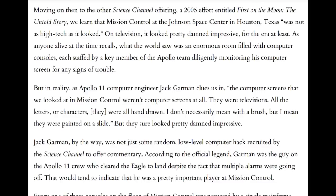Jack Garman, by the way, was not just some random low-level computer hack recruited by the Science Channel to offer commentary. According to the official legend, Garman was the guy on the Apollo 11 crew who cleared the Eagle to land despite the fact that multiple alarms were going off. That would tend to indicate that he was a pretty important player at Mission Control.